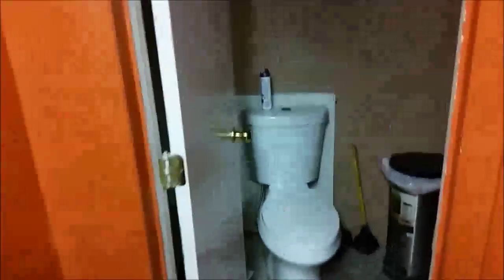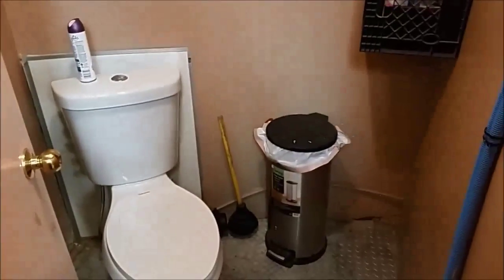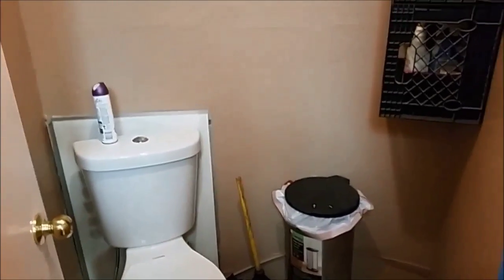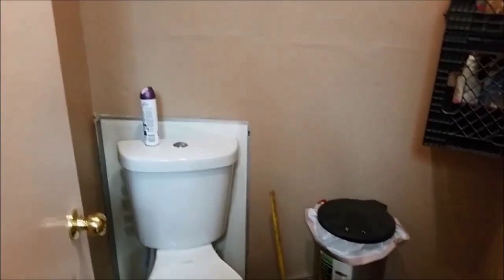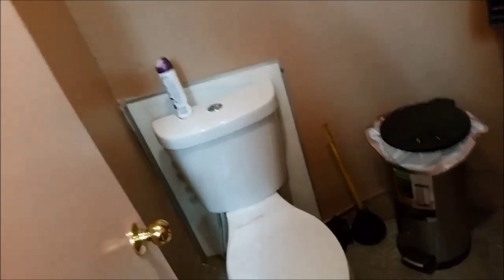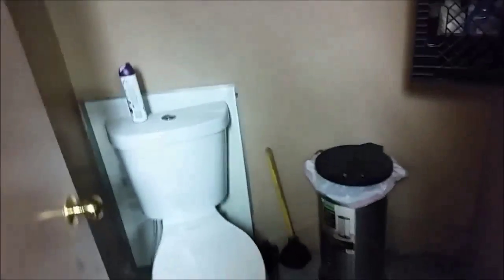Now here we have the bathroom. Yeah, it's just a normal bathroom, just like you guys have at home. Except, like I said before, we have to save water. So we don't always flush the toilet after we use it. However, that's not the most sanitary thing. So you guys should make sure you definitely flush the toilet.